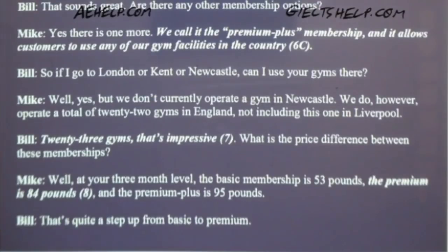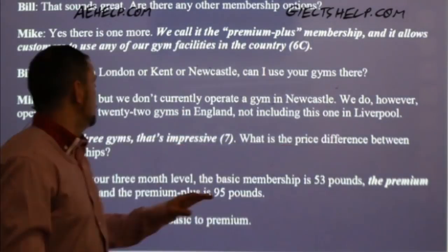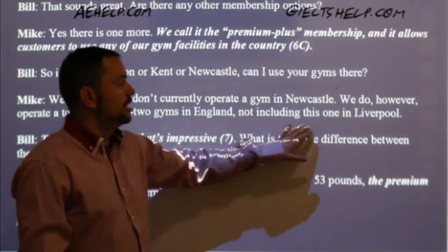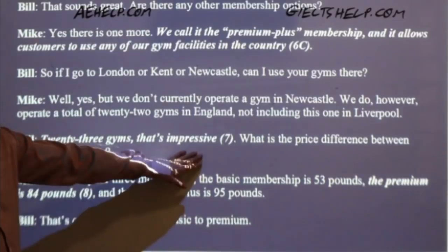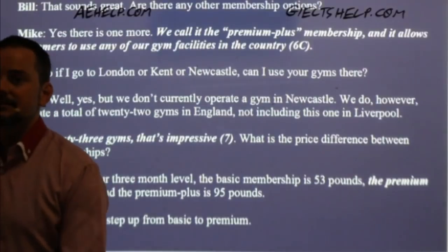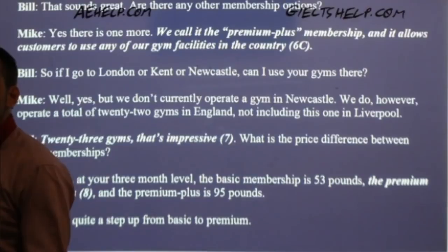Okay. And here you can see what Mike is saying. So Mike says, well, yes, but we don't currently operate a gym in Newcastle. We do, however, operate a total of 22 gyms in England, not including this one in Liverpool. And then Bill actually strengthens what he says. So he says 23 gyms, that's impressive. Okay, 23 gyms, that's impressive. All right, so you get the information twice.